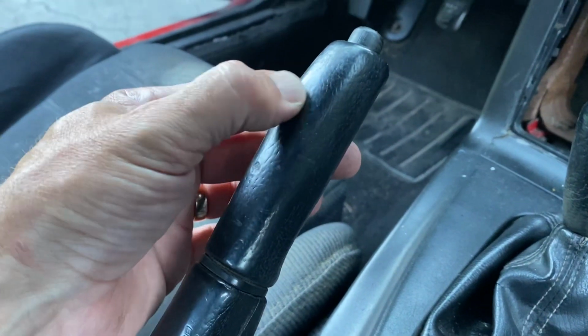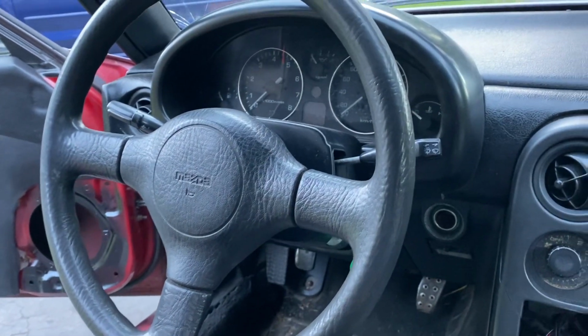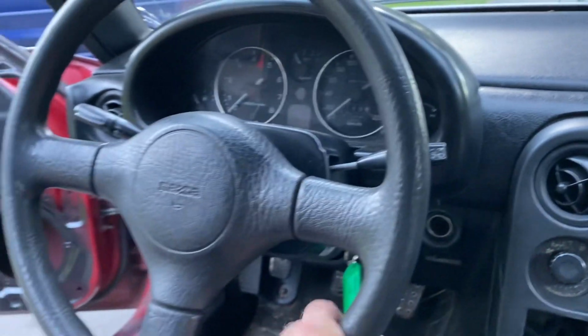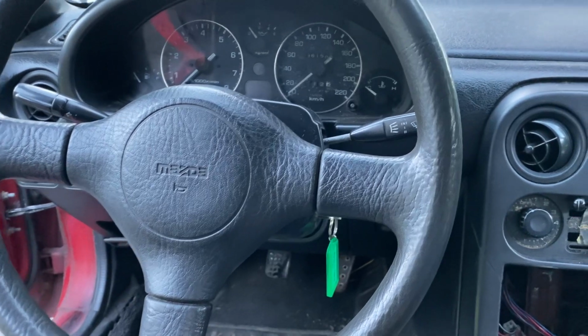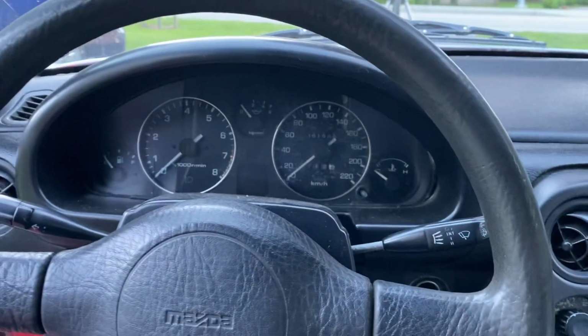So that's cool though. Same with this here too. They've been ripping and gripping on that. So stock wheel, which is cool. This is the Canadian spec wheel that I actually quite like. It's a very comfortable steering wheel. Nice view of the gauges through it as well.